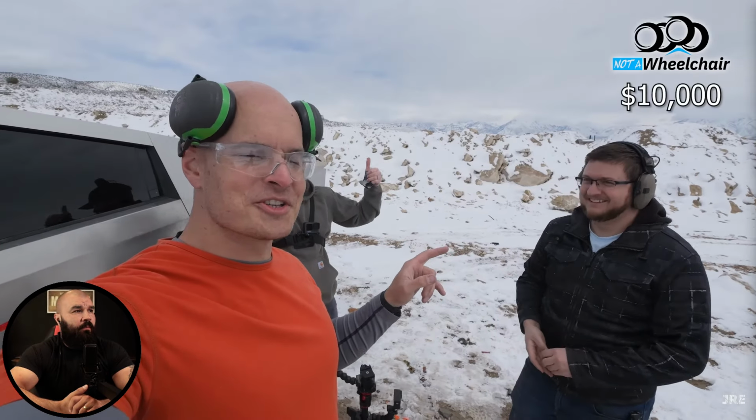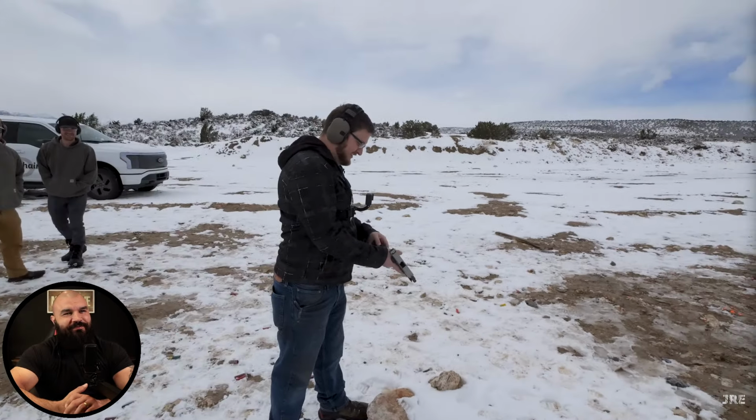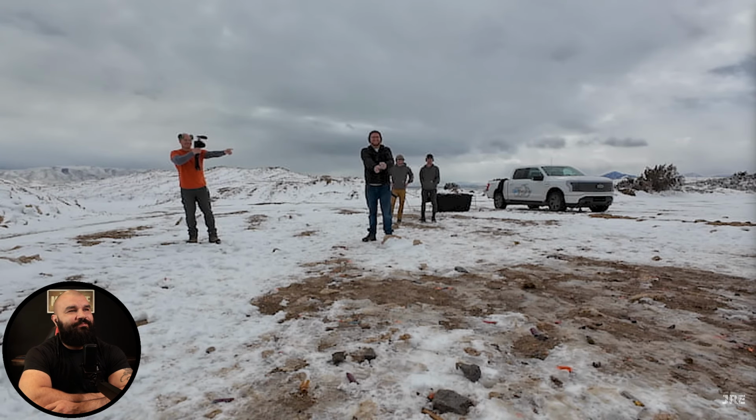Our third contestant is Jacob, and he's going to be the one patching any holes that go through the Cybertruck door, right? Yeah. He's a really good stainless steel welder. All right, let's see what you can do. Okay, Jacob. I hit all 5 of mine. Riley hit all 5 of his. Let's see what you can do. You don't want them all in the same spot, right? Spread them out a little bit. Inside the red box.